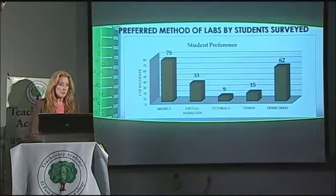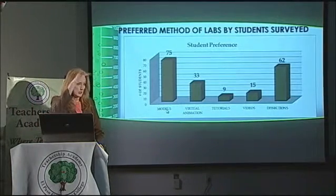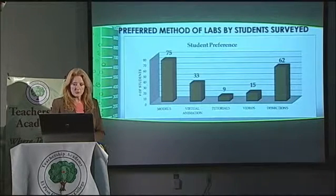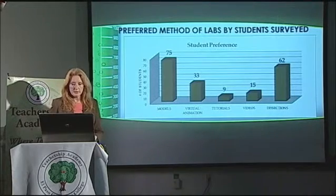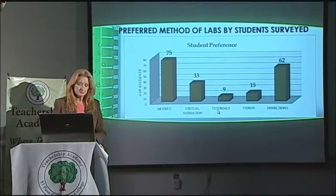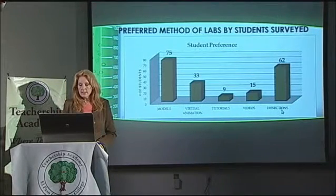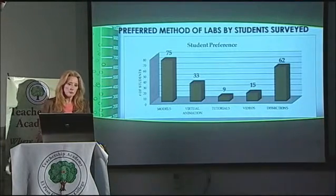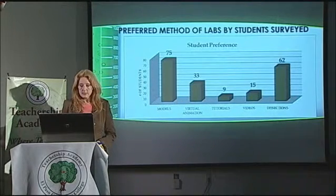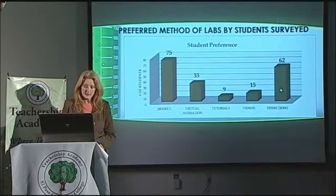Okay, so these are the preferred methods that were given to the students. We have models, which are anatomically correct, full-scale models. Virtual animations, where we have on the computer the virtual animations, tutorials, videos, and then the actual dissections. So you can see that we have dissections and models way above all the other choices as the preferred method by students. 75% chose models, or 62% chose dissections.